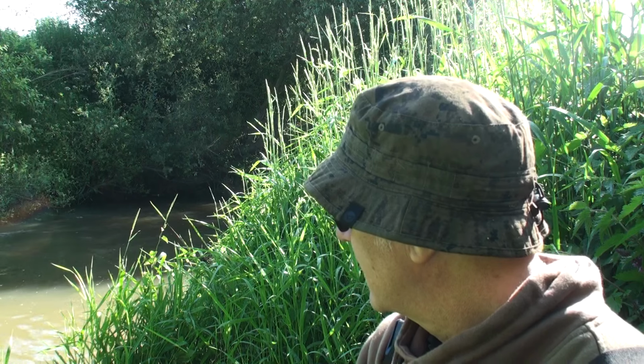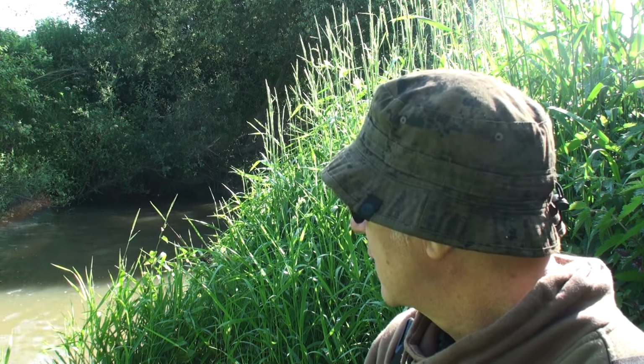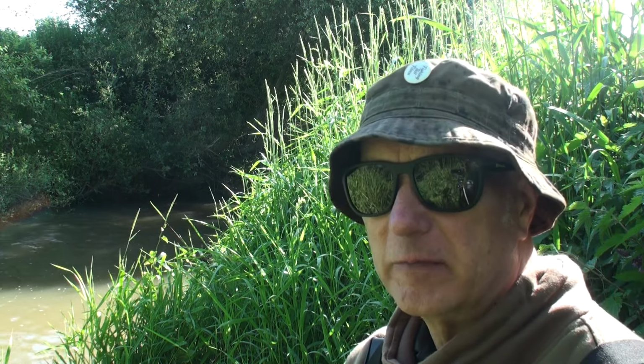I've got my float tackle with me, so I might set up one of my big sticks and trot a bit of bread through. So I think I might do that. And just hope that the cloud cover turns up like they've been predicted.